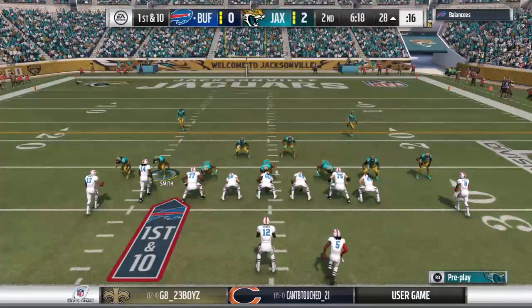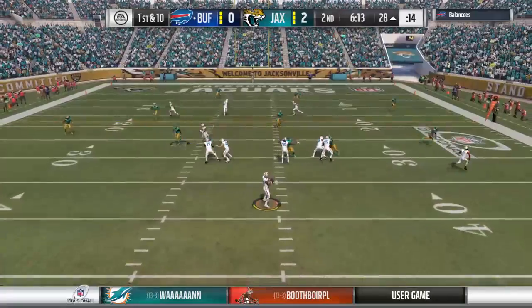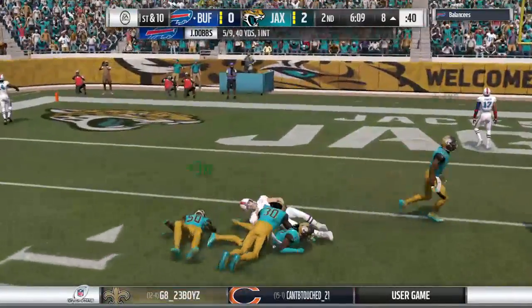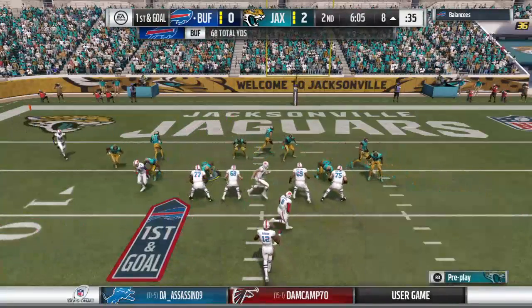And now what he's trying to do is use his body to keep the defender away from the football and give the quarterback a really nice target. That is caught right at the 10-yard line. And he's brought down, but not before reaching the 8-yard line.